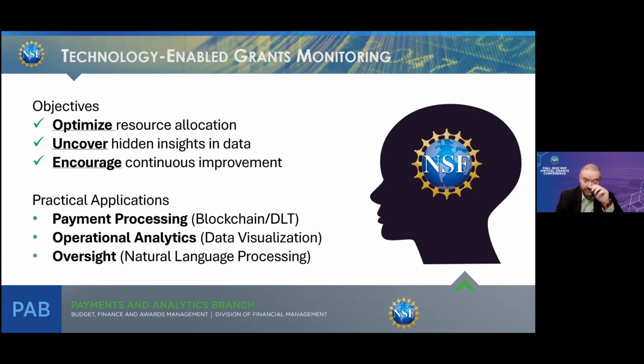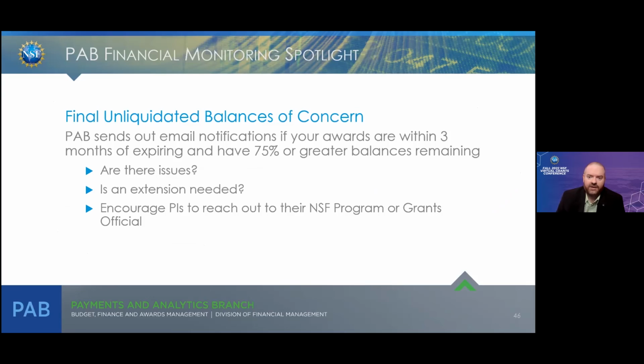So I'm going to take a deeper dive into a specific use case we've been exploring, monitoring spending against a grant, and show the evolution of how we've applied this technology. To start, I want to kind of set the baseline. So for years, we have been providing a notification to our grant recipients when they have an award approaching the final 3 months of the period of performance and they have a large outstanding balance.